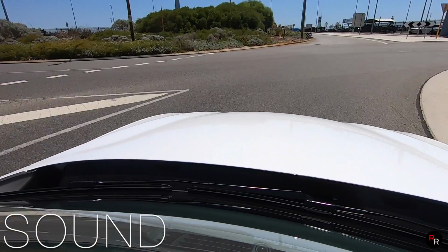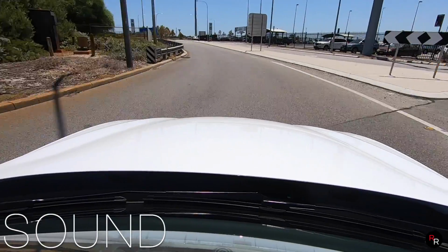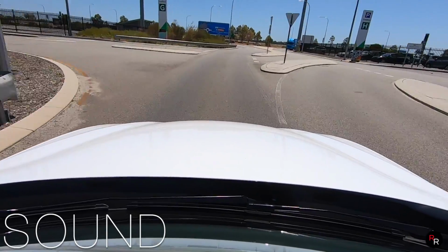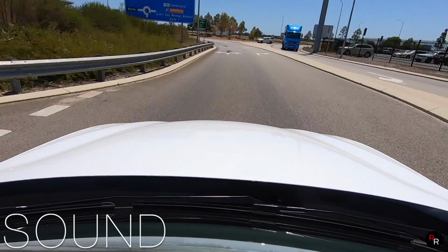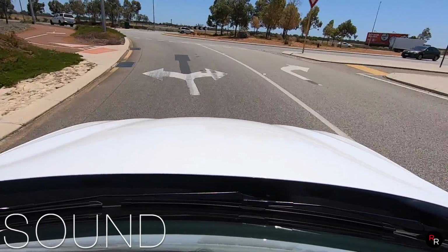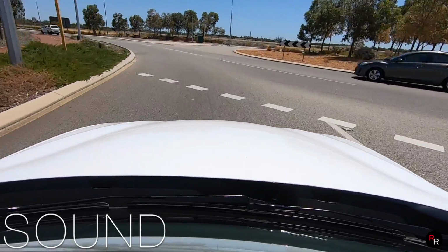Well, it sounds okay on hard acceleration. You do get a couple of burbles there when you're really stepping on it, but it definitely could be better. It really could be better. It would have been nice if Alfa offered this with a bimodal exhaust that you could option in. Unfortunately, this is what we got, and it's okay.